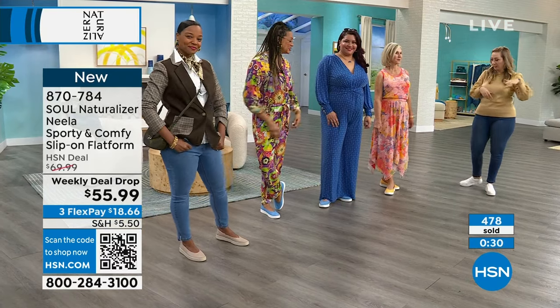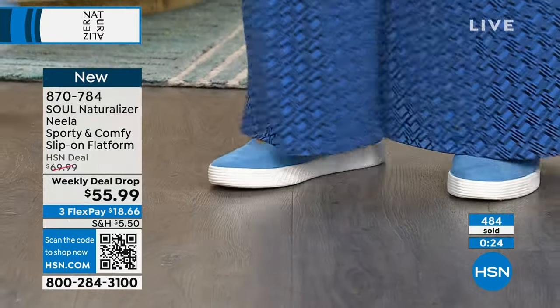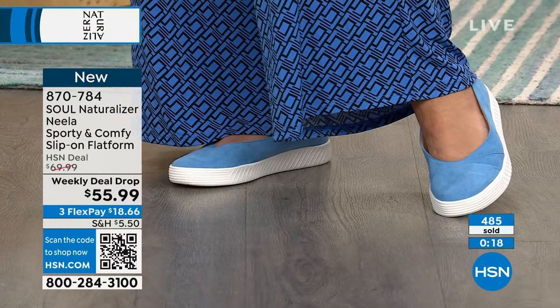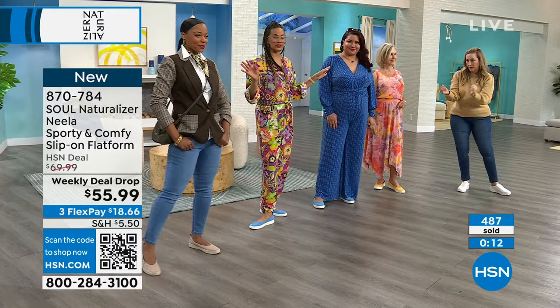The one that Nicole has on, and pretty much the one that Vonda's wearing. And the one that you guys have on, too, is really popular. Like these lighter spring colors, you won't see them later on in the week. We won't have your size in a couple days. And then the price goes away in a couple days. $55.99 is not the regular Naturalizer price. Not at all.